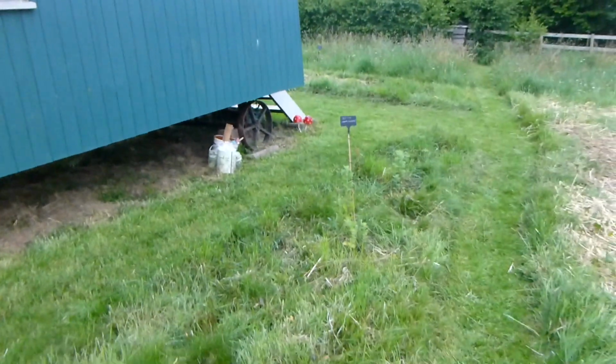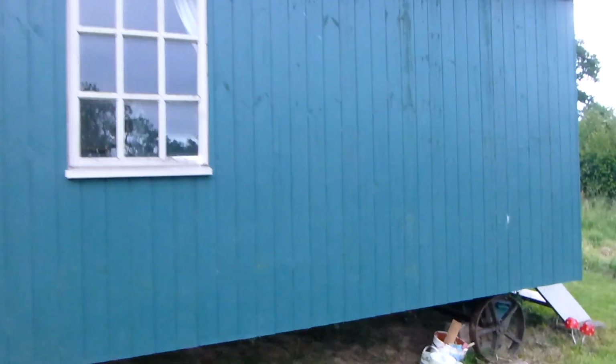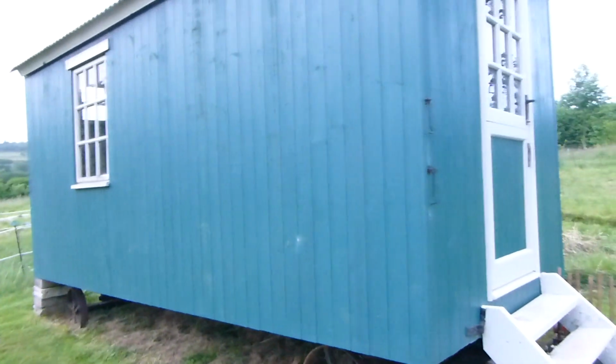But the reason the apple mint is growing here particularly is because the shepherd's hut has a problem with cluster flies. So that's to deter them. One of many plants I'll plant here to deter the cluster flies from overwintering in here.